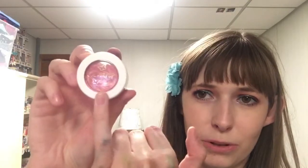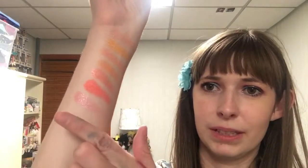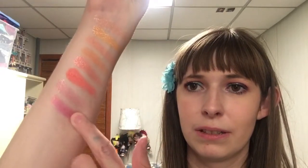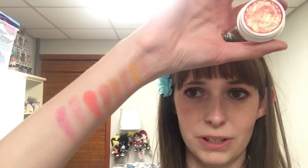Next one up is Race You, another one of my favorites, even though I don't wear it that often. And this was also from the Butterfly collection. This one's like a melon pink with gold sparkle in it. Very pretty. Let's see if it'll swatch well. Nope. Gotta see this one on the eyes. That does not do it justice.